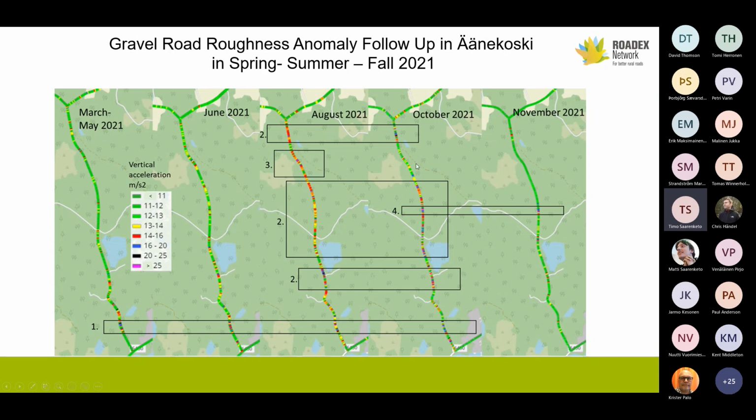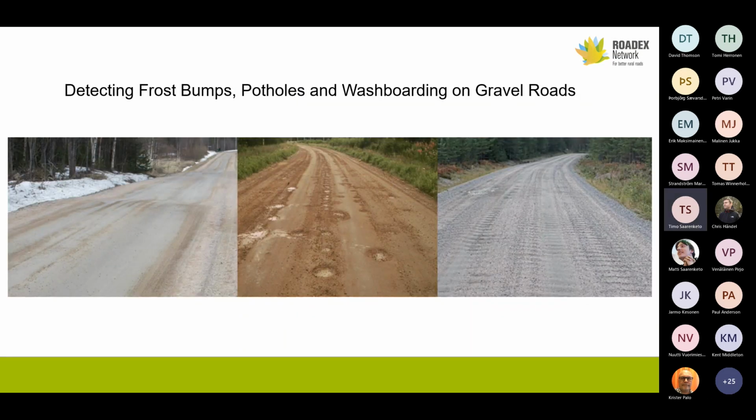Then numbers 2 and 3 are very much related to wearing course maintenance problems, and in this case they were mainly washboarding problems. Problem number 3 was fixed, most likely because the grading made in late June was deep enough that it didn't come back. But if you are not grading well enough, the problems come again very soon, as you can see in case number 2. Then case number 4 is that you start to get certain problems in late summer, and that could be related to drainage issues or other problems.